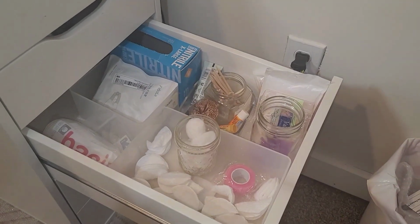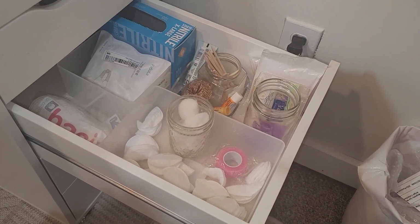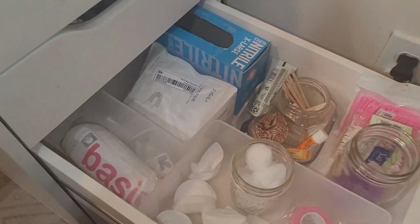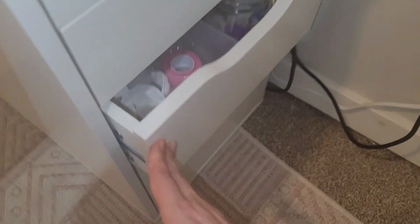Okay, this drawer is just used for nail prep stuff. Cotton swabs and Q-tips, and I have these things over here to clean around the nail, and you know, just that sort of stuff, gloves, and nothing amazing.